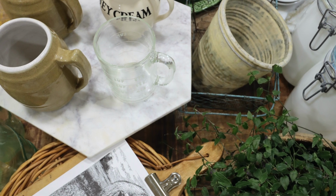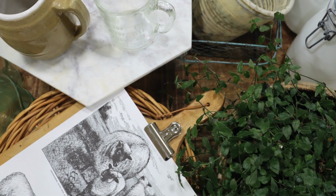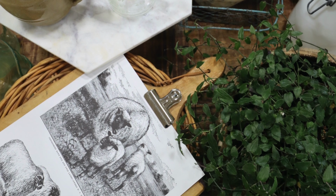And I'm going to hopefully give you some styling ideas also and just get you inspired to maybe rearrange things, or maybe once your thrift stores and flea markets open up, to get out there and find a special treasure or just to brighten up your day and your kitchen. I've got a big spread of items here, so we'll get started.